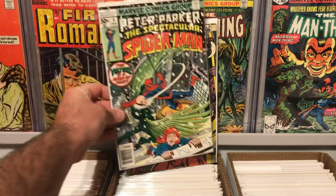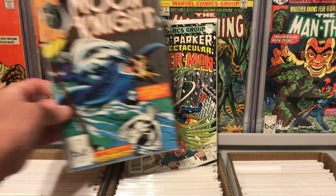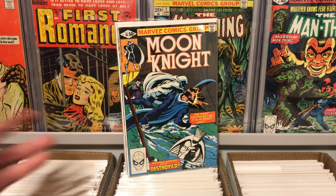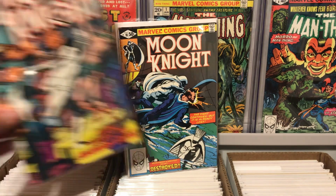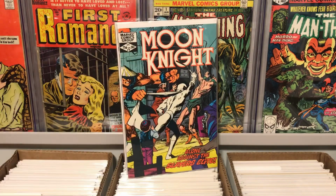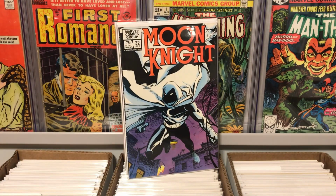I also picked up Spectacular Spider-Man, issue number 4. Newsstand. I needed this one for my run, and I didn't mind paying $4 for that. And then I got a handful of Moon Knight books from the volume 1 that I needed to complete my run. Issue number 10. And these are all in really nice high grade. Number 18 there. And number 32 with just an awesome Moon Knight cover. Really like that one a lot. So those are all the books that I got from that vendor.